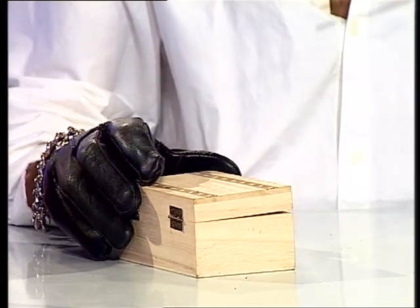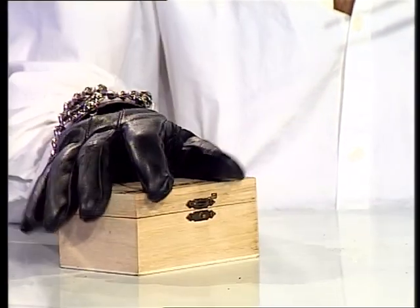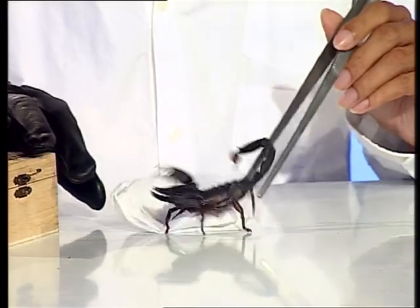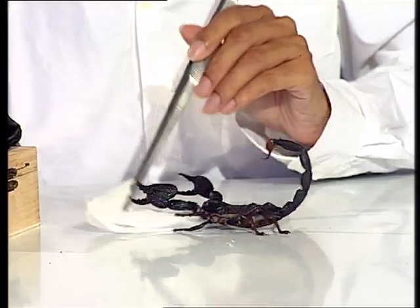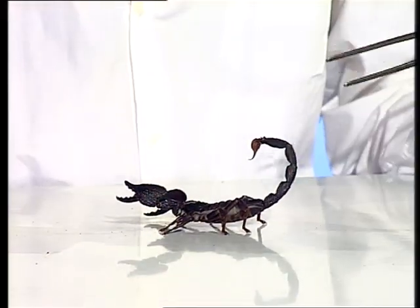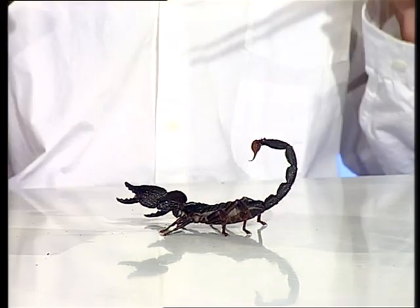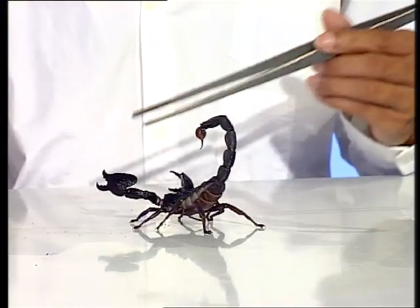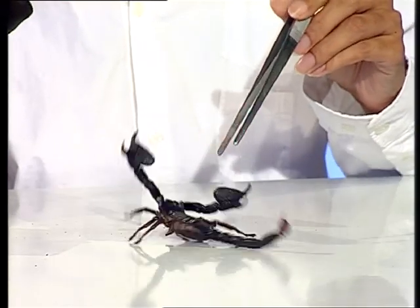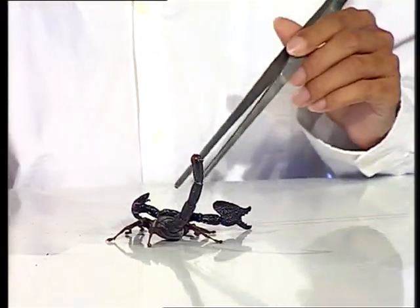You may remember in the past we looked at a giant centipede from India. That was right, yes. Okay, now here I've brought in, especially for you, a rare scorpion. This rare scorpion comes from India. In the past, I've handled African scorpions. Now, scorpions from India are different. India has some of the largest scorpions in the world, but they are very aggressive, as you can see. He is ready to sting.